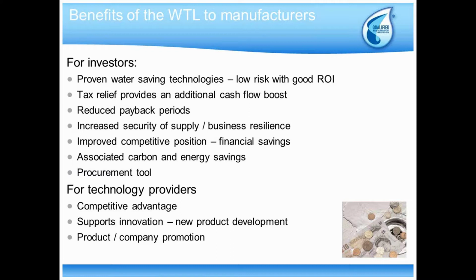There's also the tax relief, additional cash flow boost, and reduced payback, which are the obvious economic incentives that attract people to buy WTL products. Also, increasing the security of water supply through water saving improves business resilience. For example, climate change is something that's ever more important, and in the future it's likely that we'll see more drought, and therefore water efficiency is going to be an ever more important issue that will become more central to businesses in the way that they operate.